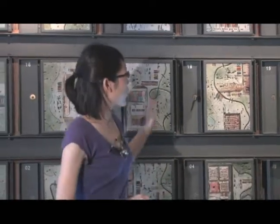Welcome to Taipei County Historic Museum. I'm your gallery guide today. But before the whole tour starts, first, did you notice the work behind me?